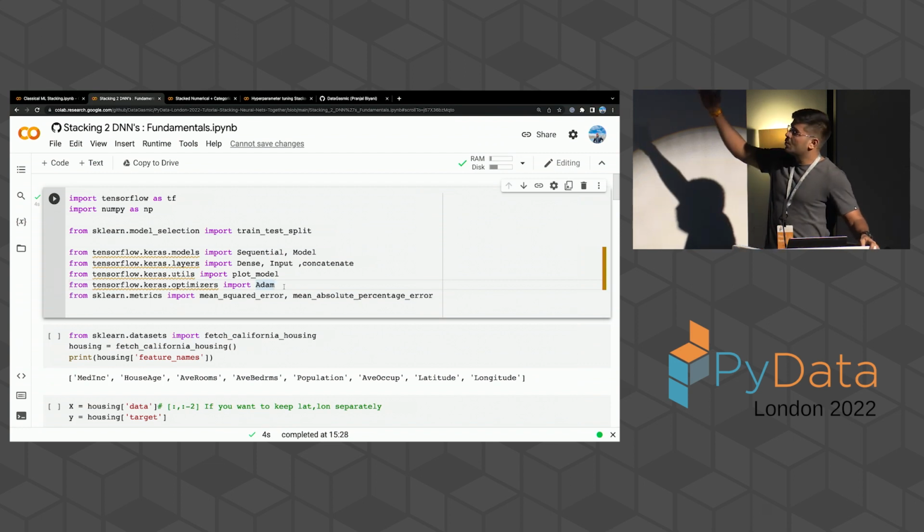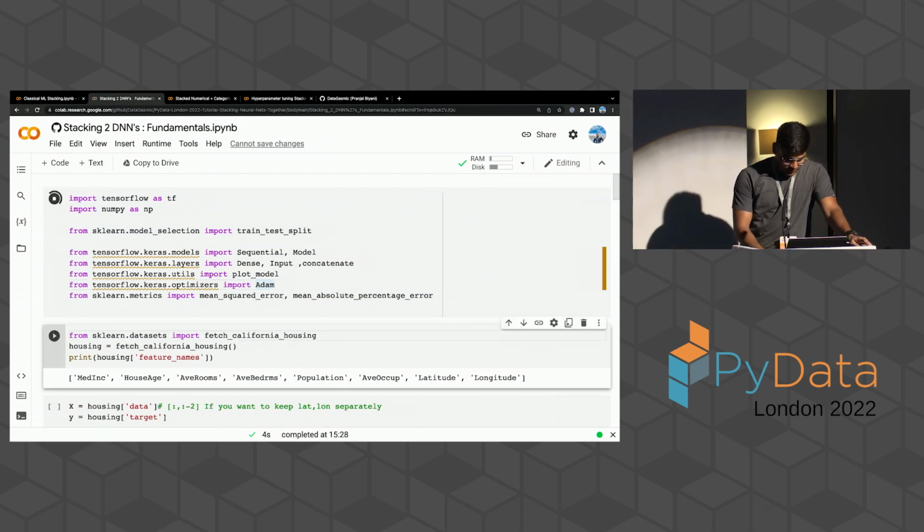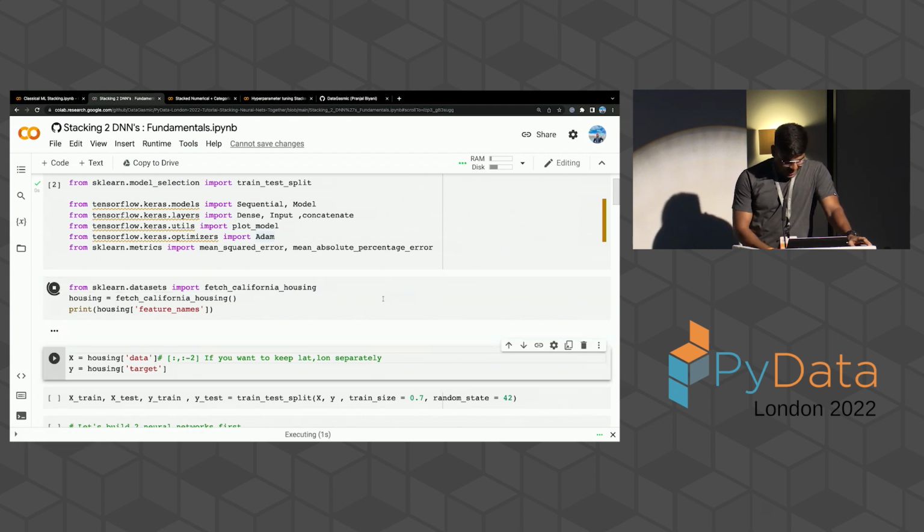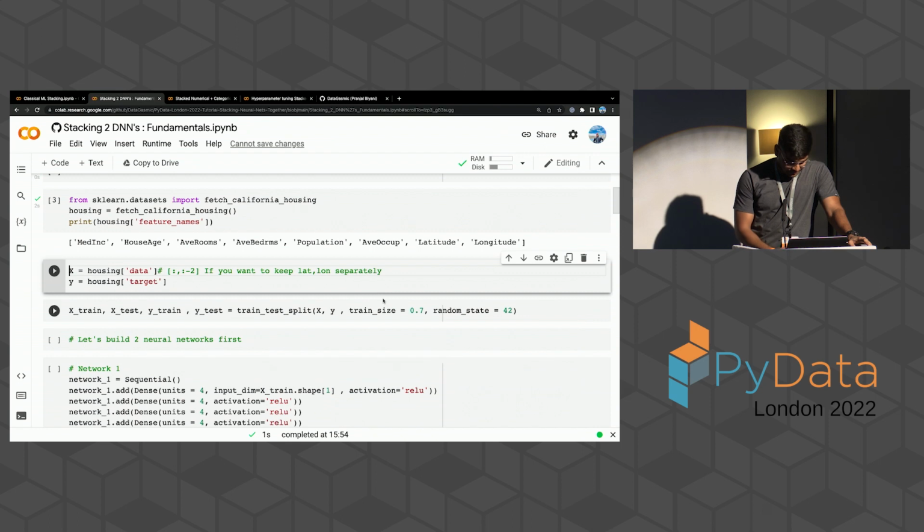Right, so I've just imported all the essential libraries that I'm going to be needing throughout. Quickly running this. Fetching the California housing dataset.